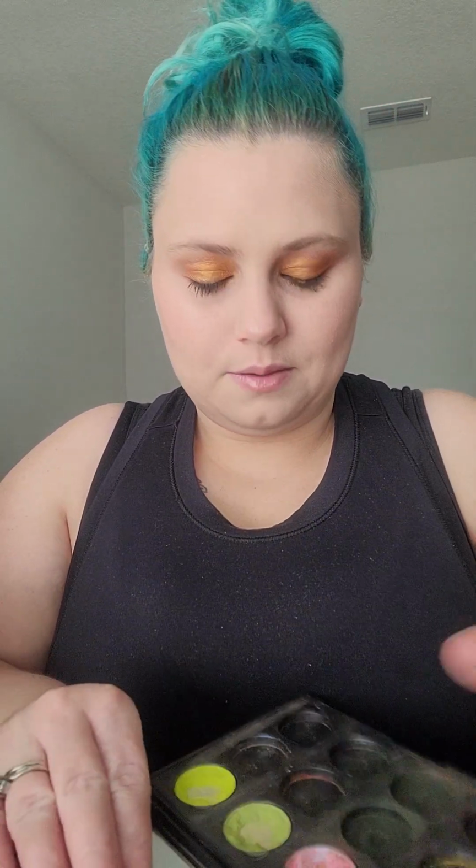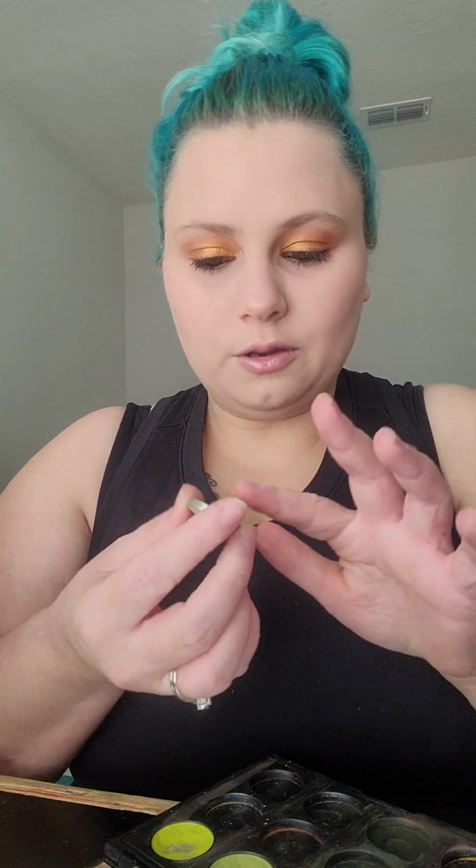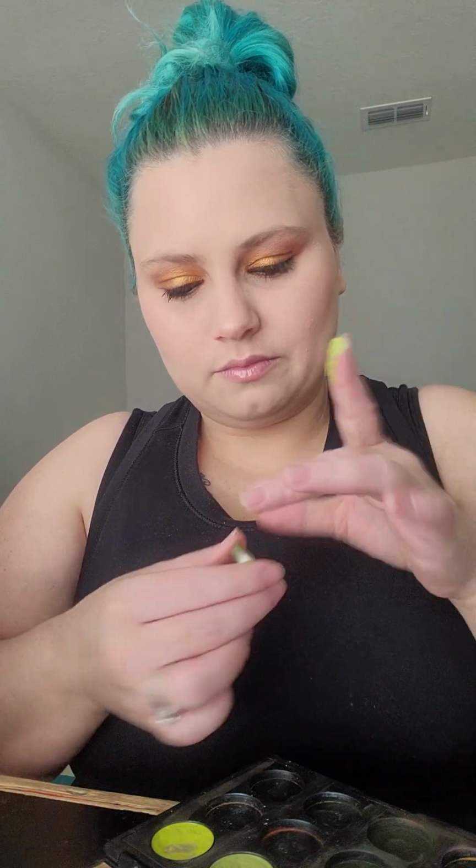I have some singles here that have quite a bit of pan, and I would like to try to finish them up. And this one is Sweet and Sour from Dandelion Co. Lots of greens. That's what that looks like.